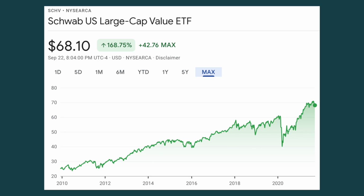The expense ratio here is also low, hovering around 0.04%, which means that the fees won't eat into your profits when you hold this investment long term. Over the last 10 years, SCHV has grown about 14% annually and pays a dividend of a little over 1%, which is always nice.